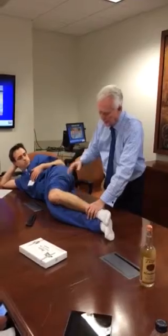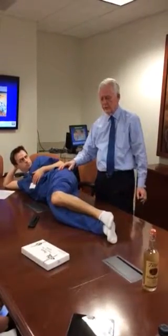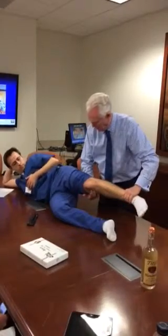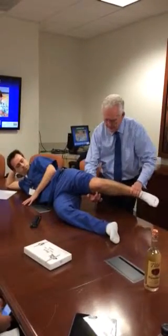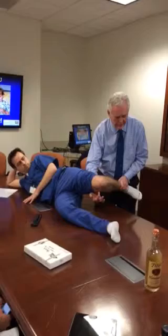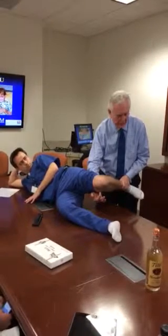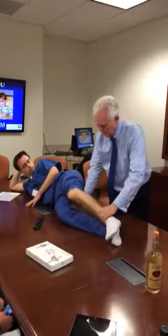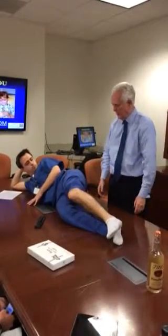Now, the other test is a reverse straight leg raise for L3 or L4, and you do it like this. You take this back to neutral, and then you flex the knee. If that produces tightness in the anterior thigh, that's an L3 or L4 straight leg raise. Okay? And then do the hip abductor test.